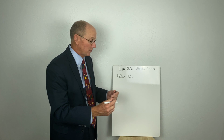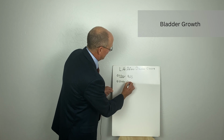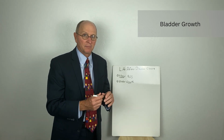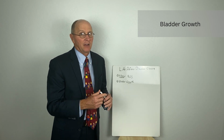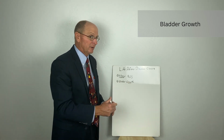After we make sure that the kidneys are okay, then we want to make sure the bladder is growing. So again, we're going to check on the bladder growth, because remember, the bladder was extremely small usually at the start of the bladder closure, and we're talking about anywhere from 1 or 2 cc's or mLs up to maybe 5 or 10 cc's. That's the biggest bladders I've ever seen on newborns. And again, we want this bladder to grow.